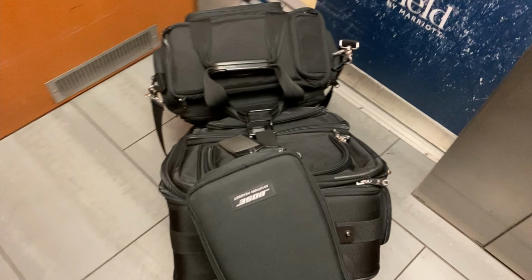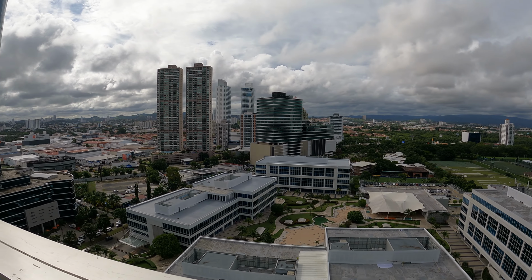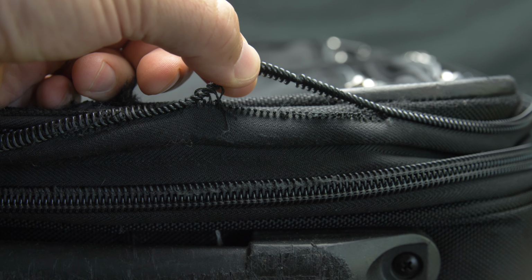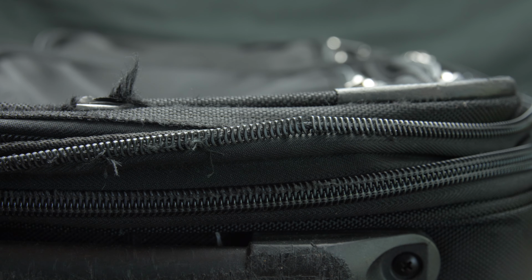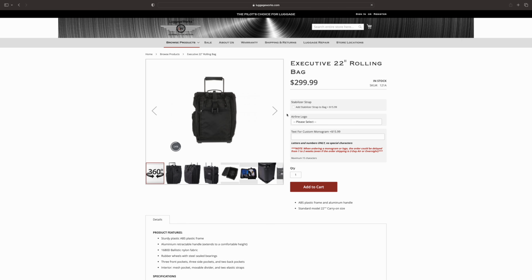Just a quick background, I purchased the Aurora 22-inch roller bag back in August of 2019 while working at SkyWest. And while in Panama, as in the country, on a layover this year, I noticed that the zipper was ripped beyond repair, and that was due to excessively dragging the bag over the ground over the course of about 4 years. As a result, I realized that I needed a stronger bag, and after doing a little research, I settled on the Executive 22-inch roller bag from Luggage Works.